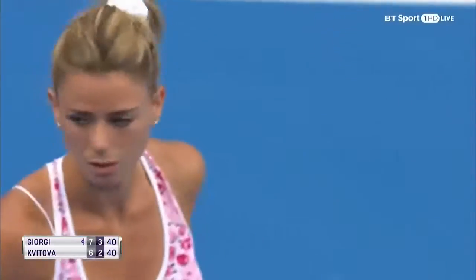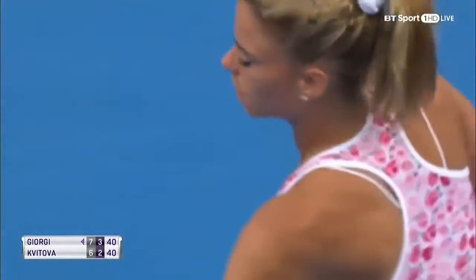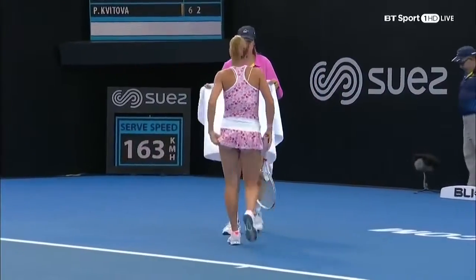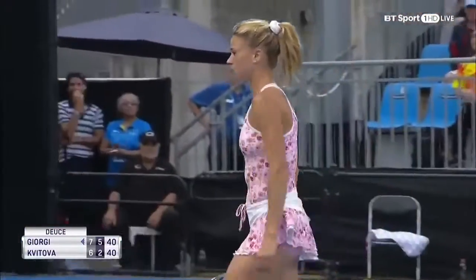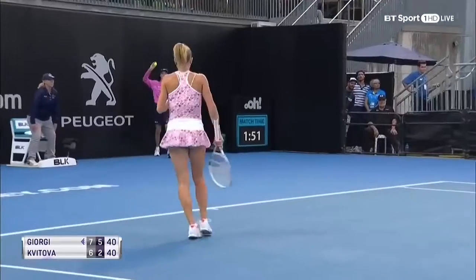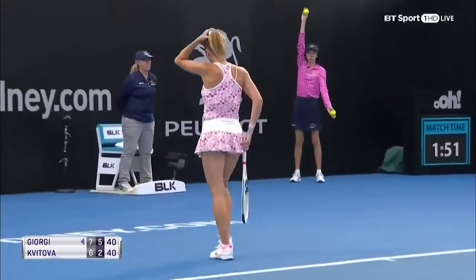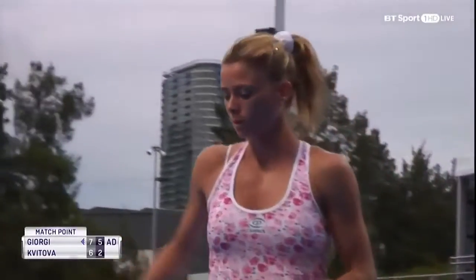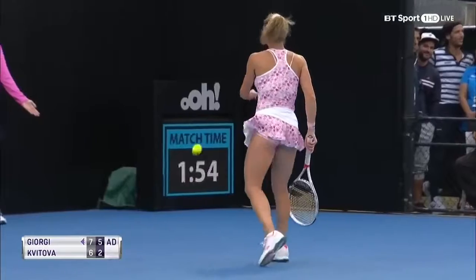40 love down. Deuce. Game, Georgie. Almost get the feeling sometimes, Nigel. The point. Great court coverage again from the Italian. Huge second serve. Bit of a, just taking a little look at the line as well. Advantage, Georgie. Another blistering backhand winner.